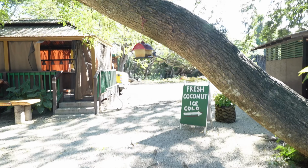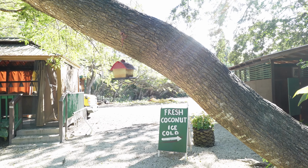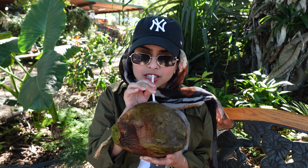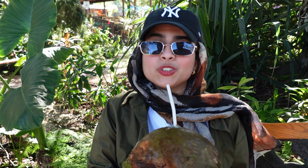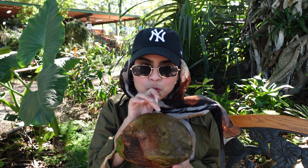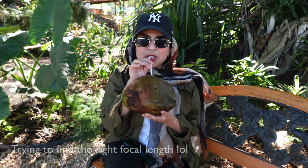Before heading for dinner, we found a small market that was selling fresh coconut juice. That was both of our first times having fresh coconut juice, which made for an interesting experience. So is it? Yeah. It's really good, and it's actually ice cold, like she said. Like, it's actually cold. It's so good. You can't stop having it.